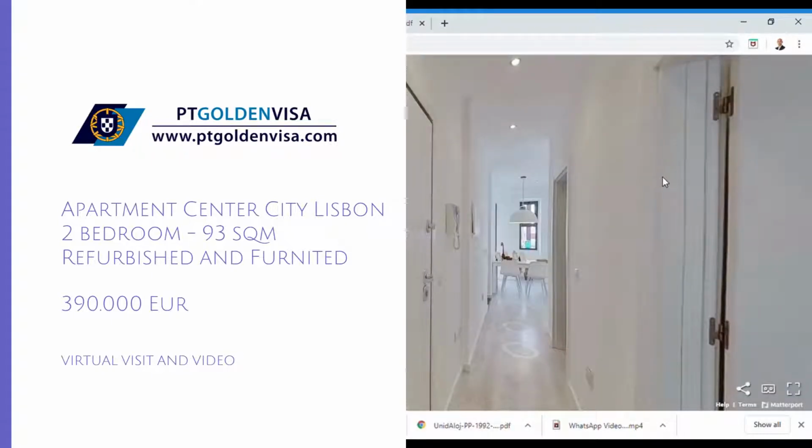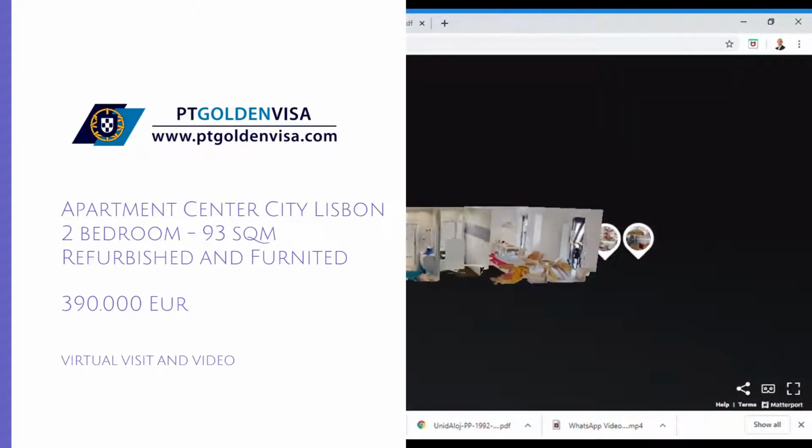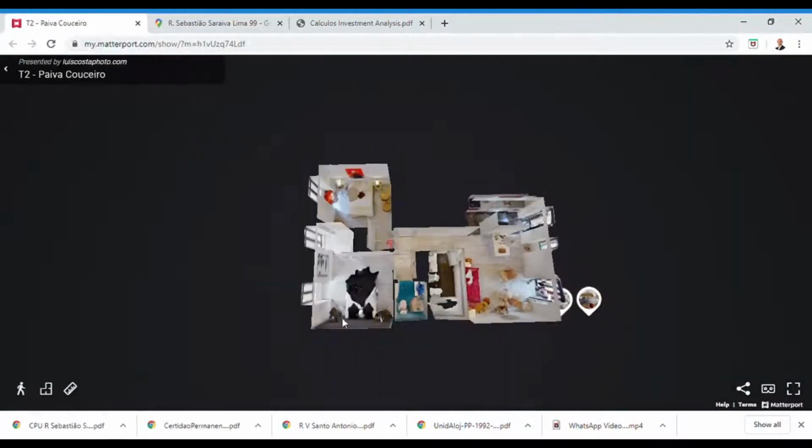So let's analyze the apartment by itself. The apartment is a 2-bedroom apartment. As we can see on the floor plan, the main door is here. It has 2 bedrooms, one and the second one. This one is the main room with a private toilet.